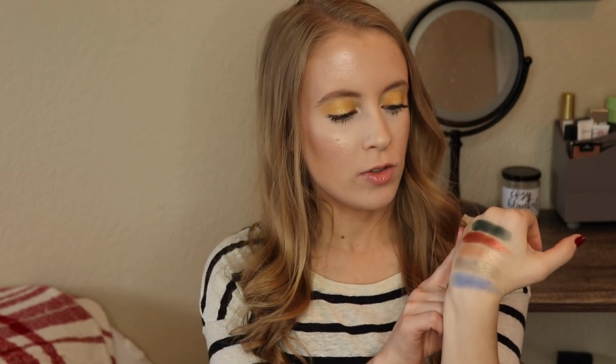It goes on really pretty opaque. I mean, not completely opaque. It's not like you're using a liquid liner. This whole palette really impresses me, but I think they did such a good job with that shade, making it opaque enough that it can work really well as a winged liner. So I really enjoyed using that as a winged liner.